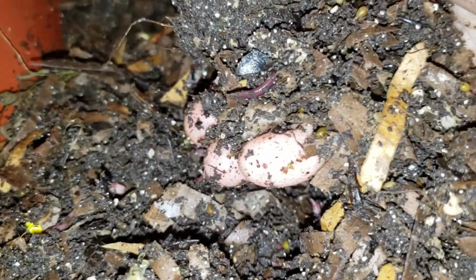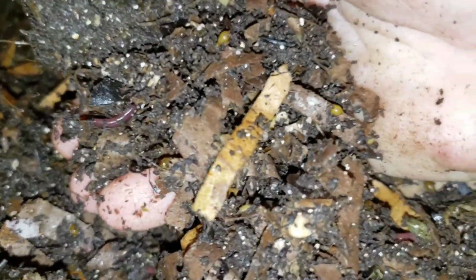All right, let me take their goo, so I don't really know what to call it, or the handful of cocoons, I should call it. I'll put it back over this side, and once I end this video, I will go get some more food for them and the Indian blue, since they both ate their food overnight.